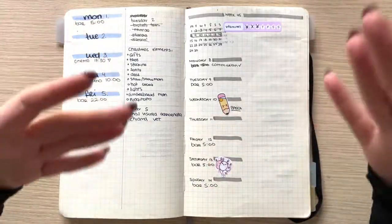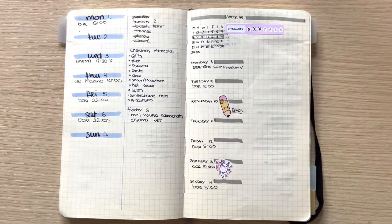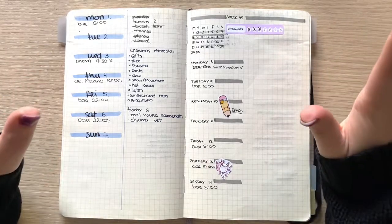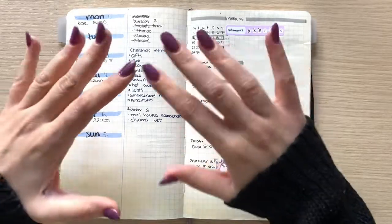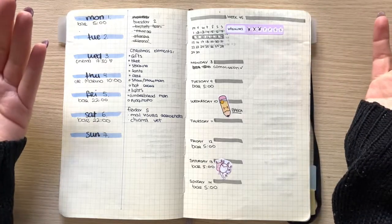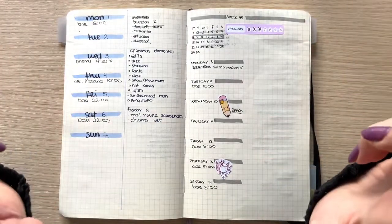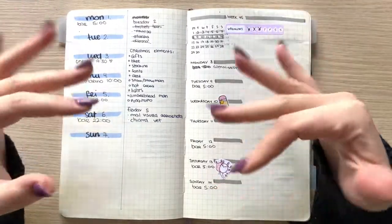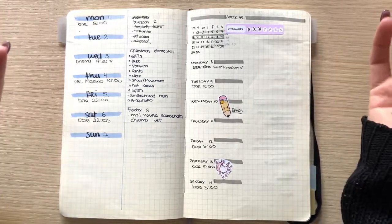Again, trying different types of weekly spreads, seeing what would work for me, what would be quicker for me to set up, trying habit trackers. That didn't really work for me. Trying inserting monthly views didn't really work. Too much work for me. It takes maybe a minute to write it down. That's too much time for me. Like, this bullet journal needs to be quick, it needs to be functional. I just want all the information I need without really trying to make it pretty, basically.